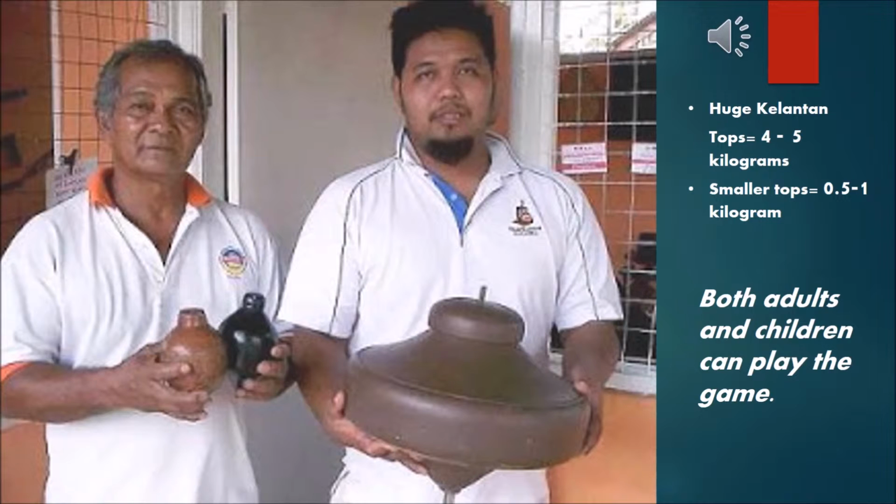Basically, both adults and children can play the game. However, the bigger or giant spinning tops are more of a game for an adult than a child. The ones used by adults are much bigger in size and can spin for a longer period of time, whereas the tops played by kids are much smaller and spin for a shorter period of time.